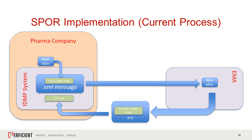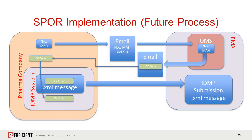So if we look at the old or current process, how SPOR data was created, now there is one exception to this, but I'll cover that in a moment. When you wanted to create one of the new SPOR data codes, such as, say you had a new marketing authorization holder, you would create your XML with your IDMP message, add a temporary code for the manufacturer, and send that off to the EMEA. They would load it into their database and send you back an EV code. So you used to have a single loop process, and once you got that EV code, you'd use it in all future messages when you wanted to talk about that particular new MAH. So that's the old system. Then the proposal, I think it might be a slightly retrograde step in my opinion.